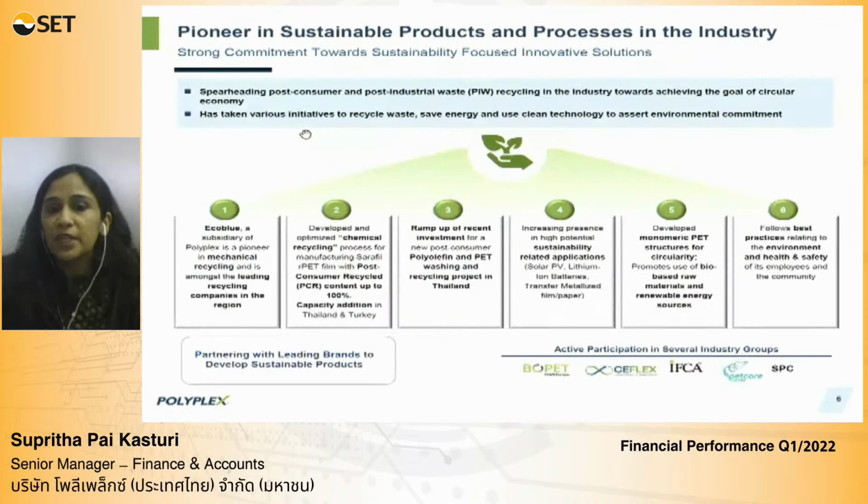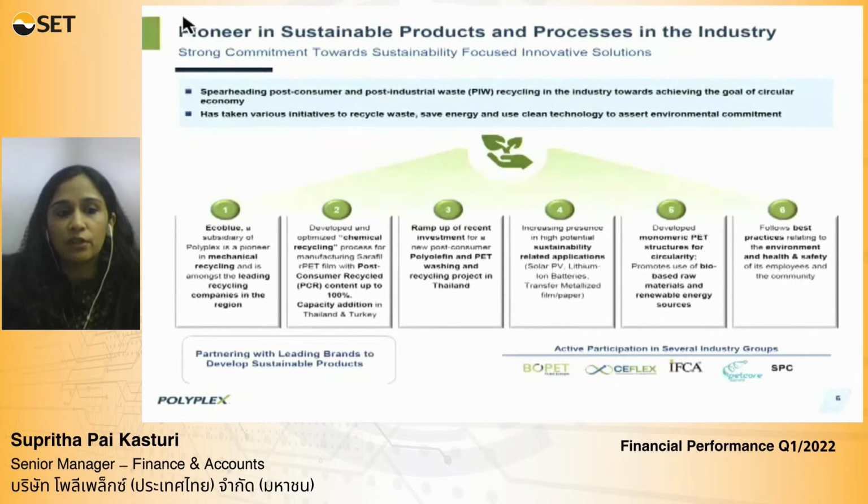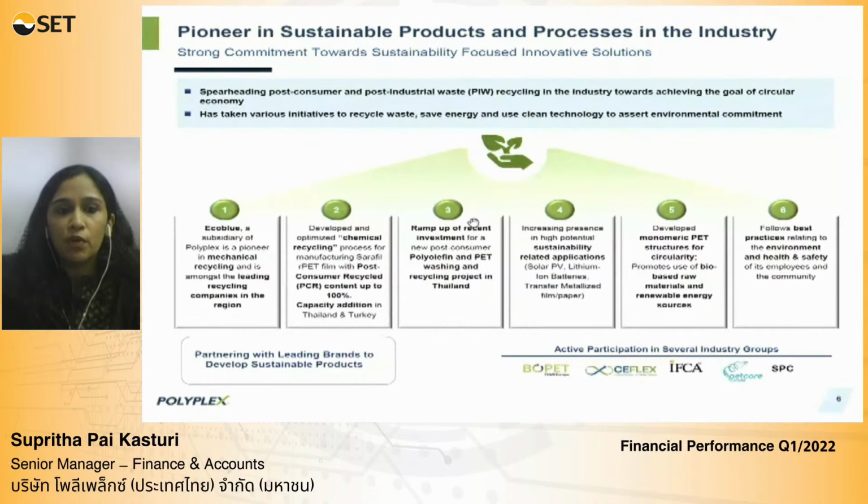Our commitment to sustainability and innovation is evidenced through investment in mechanical recycling at EcoBlue and chemical recycling, enabling us to produce 100% post-consumer recycled content in our PET films. We have products to enable circularity through mono-PET structures, bio-content films, PVC replacement films, rPET films, to name a few. And we deliver products catering to various sustainable applications such as solar panels, lithium-ion battery for EV segment, window films, transfer, metallized paper, etc. And we have continuously invested in assets and modifications for energy saving, water saving, and waste reduction. Moving on to our financial performance.